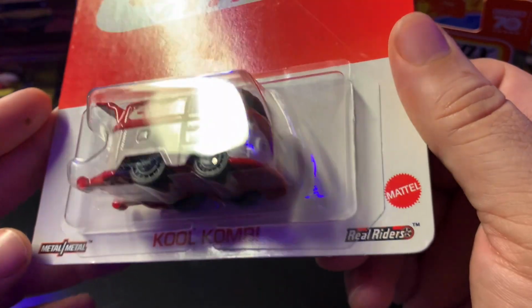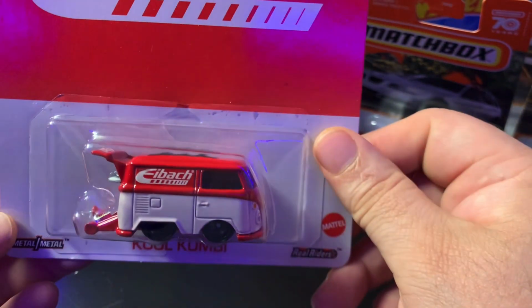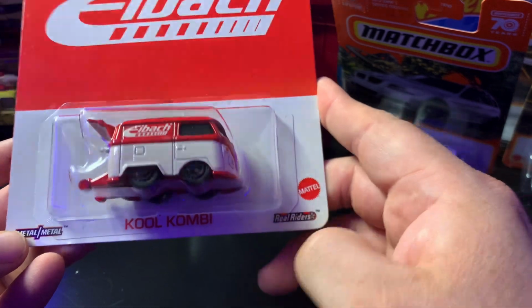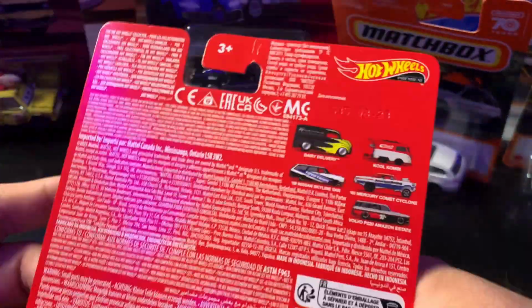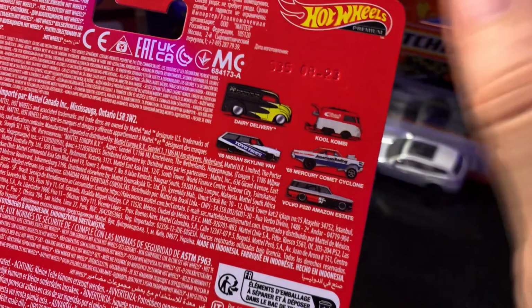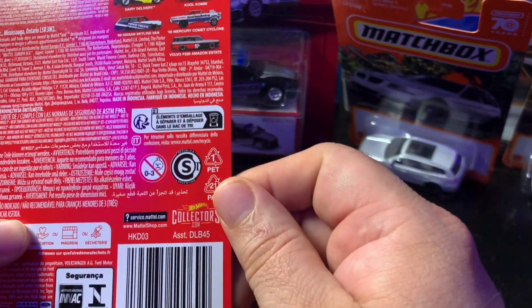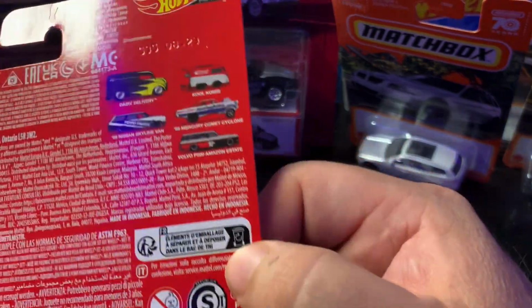It's nice. It's the premium. It's heavy. Metal everything. Rubber wheels, of course, the real riders. And this is the set here. I haven't seen the van. What was it? It's the dairy delivery. The Moon Eyes.